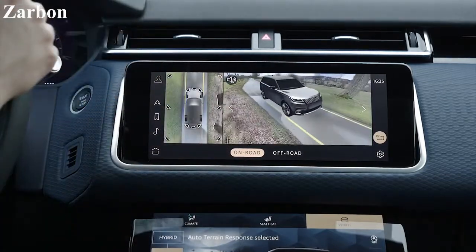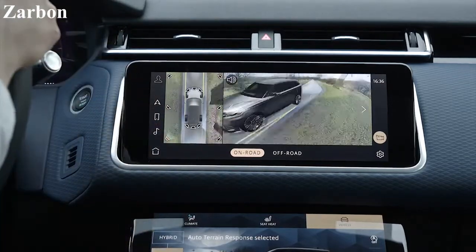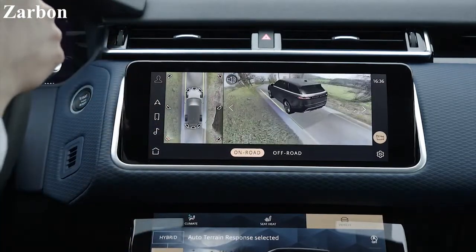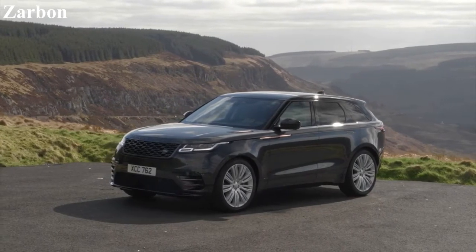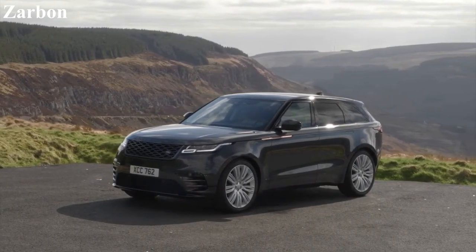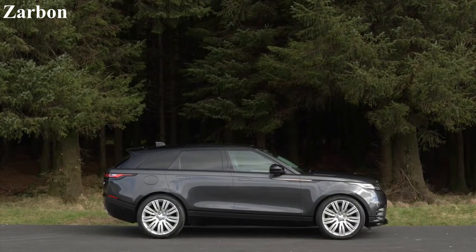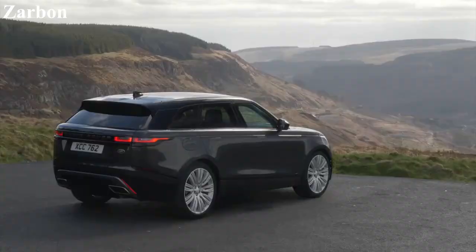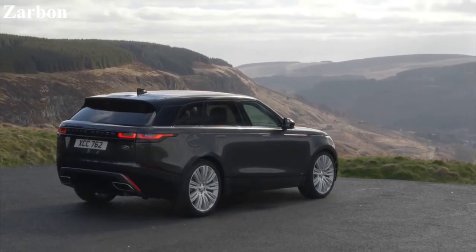Number 3. What is it like to drive? To keep the Velar on pace with rivals, Land Rover has totally overhauled its engine range. And the buzzword, as you'd expect in our changing times, is hybrid. The straight 6 petrol and diesel offerings are now offered with 48-volt hybrid boost assistance, to reduce turbo lag and enhance throttle response. You know the drill.